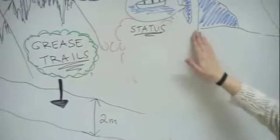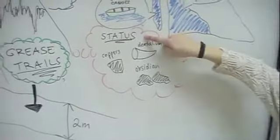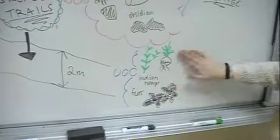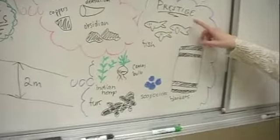People traded status goods such as dentalium, coppers, and obsidian. Other goods such as Indian hemp, furs, camas bulbs, soapberries, fish, and blankets were also traded.